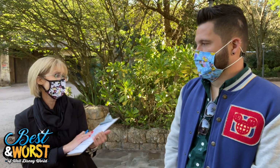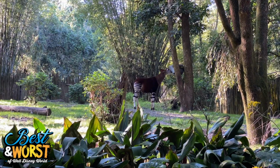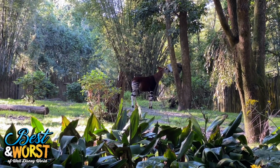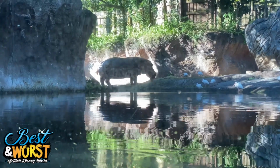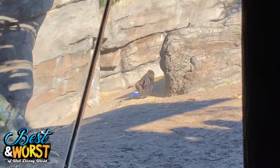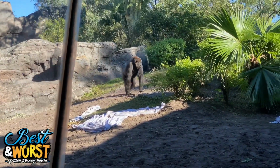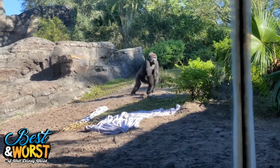So, you could also say that the Gorilla Falls trail is also an attraction. We just walked the whole thing. We saw a bunch of gorillas back there, so I would say we've got to rank that up there as well. Yeah, I think so for sure. Number 3? Well, Conservation Station. Oh, yes. That's part of Africa too.